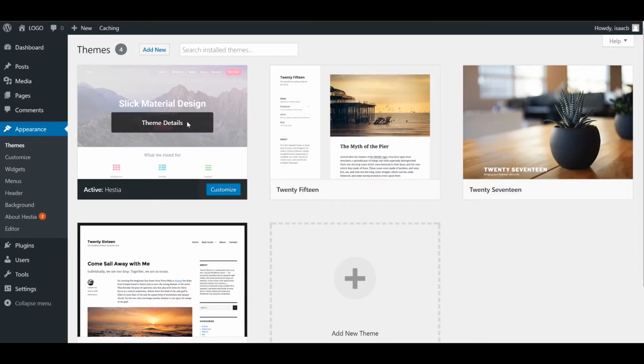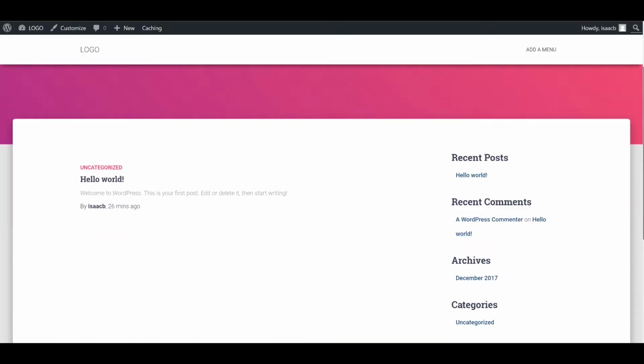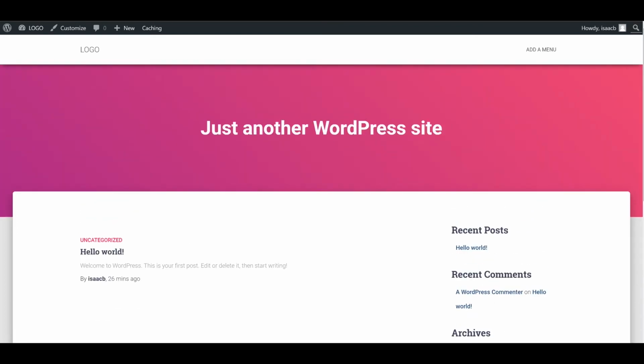Alright, so let's just confirm that the new theme has installed. So we're going to go to here and click visit site. So the theme has installed, and as you can see, it is very, very basic looking. But now I'm going to take you guys through step by step how we're going to fully customize this theme so that it's going to turn into an incredible looking site. Alright, so let's get onto it. So the first thing I want you doing is going up here, and we're going to go back to our dashboard.